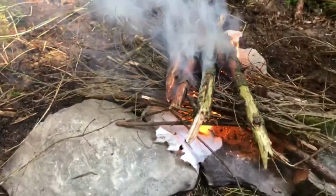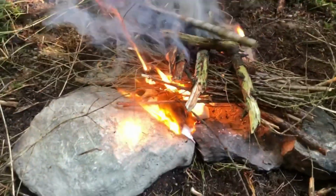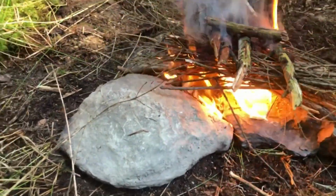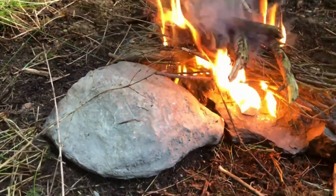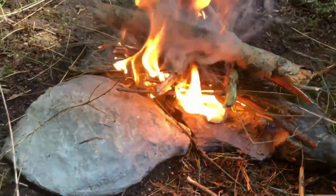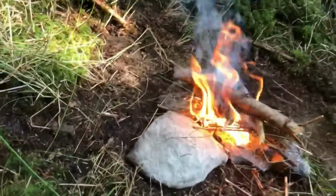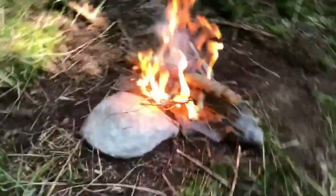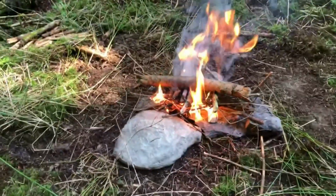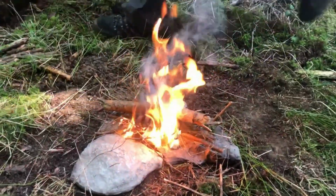Going on the tissue. Now we're just gonna put these sticks over. It's fucking smoky. Got a nice fire going. I knew a man once that got a fire going. Get back! And he actually forgot to move out of the way. Burnt his face off. Don't want to do that.